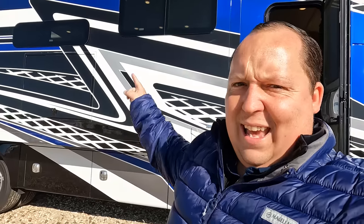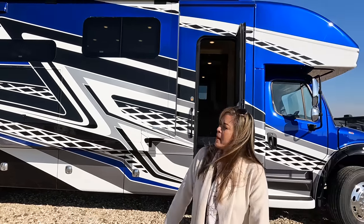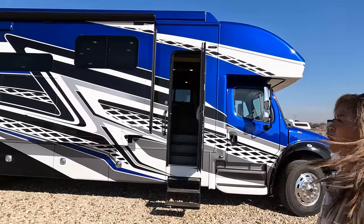And I'm going to combo that, Andrea. Third thing I absolutely love about this motorhome is this sick, amazing, awesome paint job. I forgot about that, Matt. It is blue. Beautiful. It is awesome.